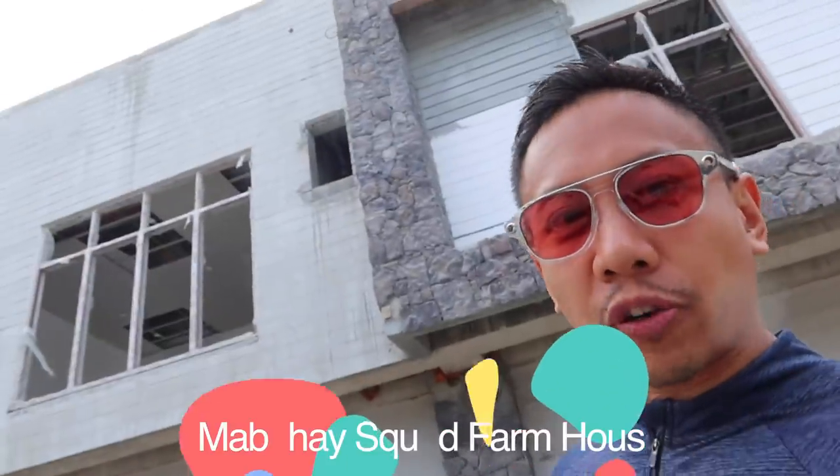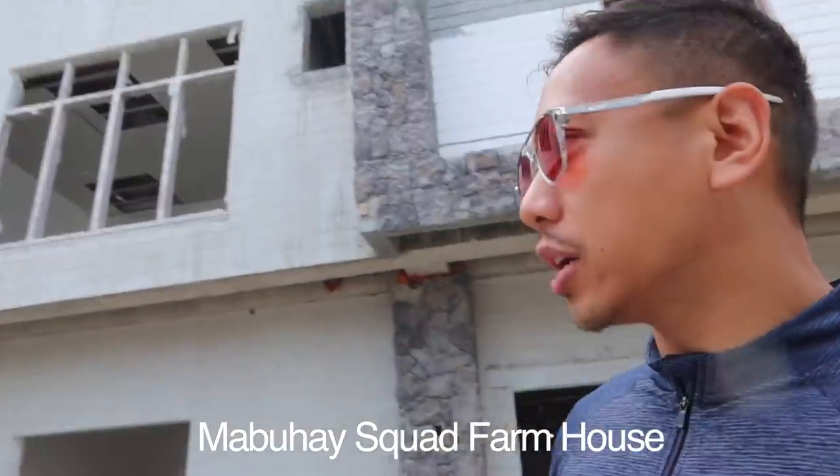And today, guys, we are hanging out at the Mabuhay Squad farmhouse. Yes. Another day here. I believe we're meeting painting people. The painting team are coming in to determine how many buckets of paint is needed to paint the outside of our house, the inside of the house. So yeah, we're gonna paint the outside of the house.